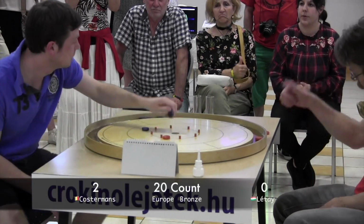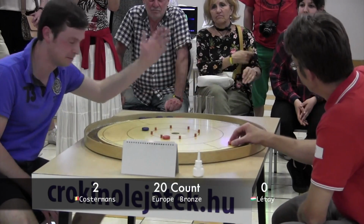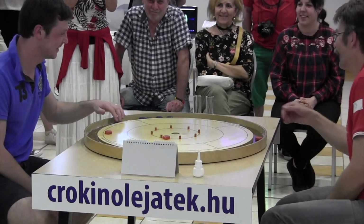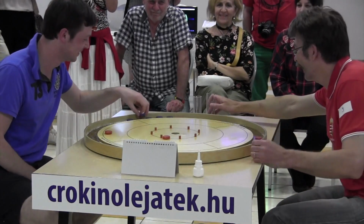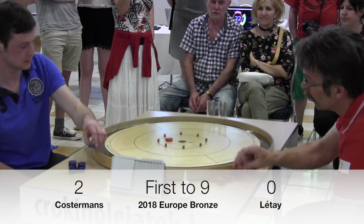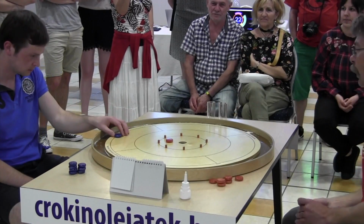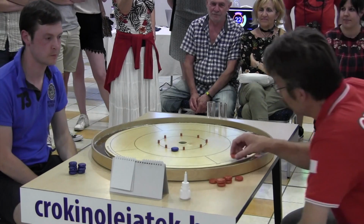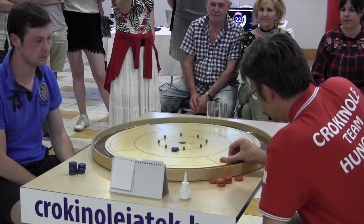Oh, yes, great shot from Costermans. That'll seal up the first round. Scoring that second 20. All the separation he needs. Clutch last shot there from Costermans to go up 2-0 in this bronze medal game. Nice hit and roll in between the pegs.